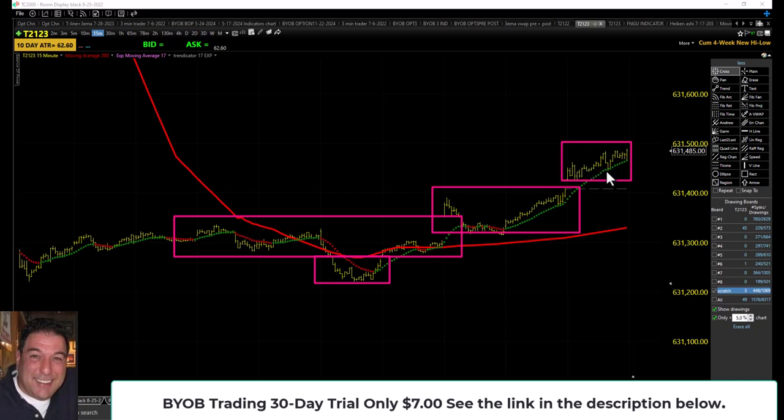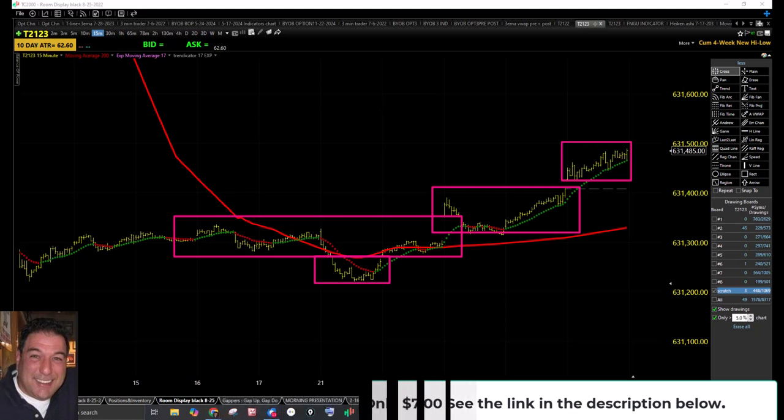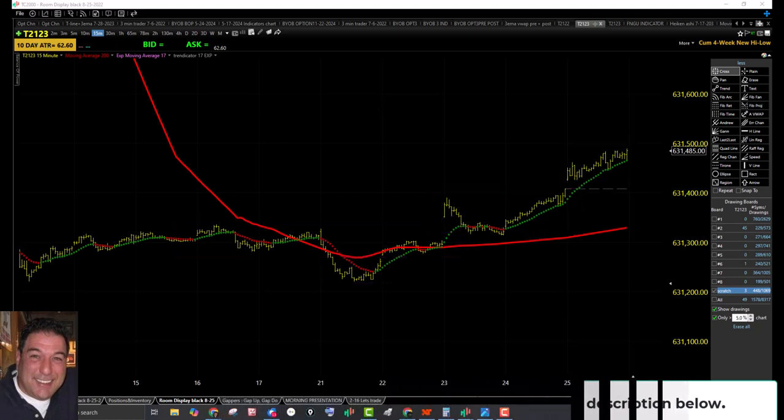Friday's price action. More consolidation over prior consolidation. So we're in a bullish environment. We're going to be in this till we're not. If we start making consolidation under prior consolidation, we're not in a bullish environment anymore. Right now, we are. So looking for more moves over to the right or higher. So there's T2123. Let's trash that out.